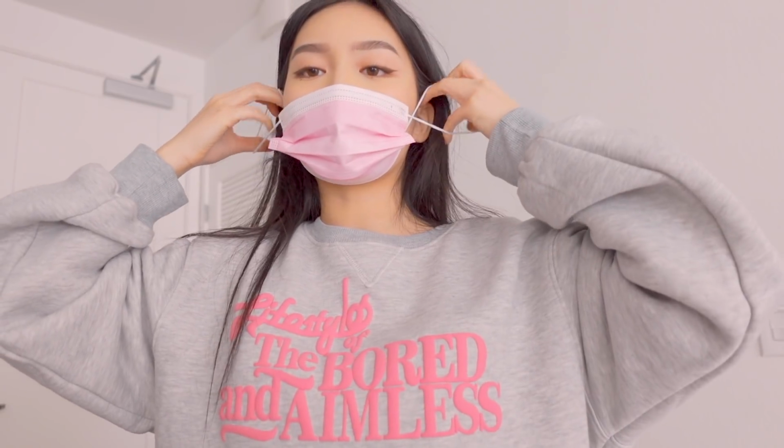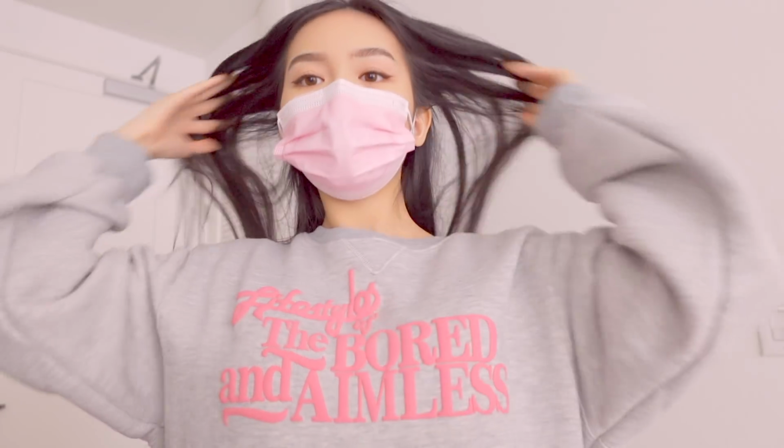This is a hack if the masks are too big. I'm pretty sure everybody already knows that, but it has a wire. Ta-da! So cute! Oh yeah, I need to go pick up my groceries now. Let's go!